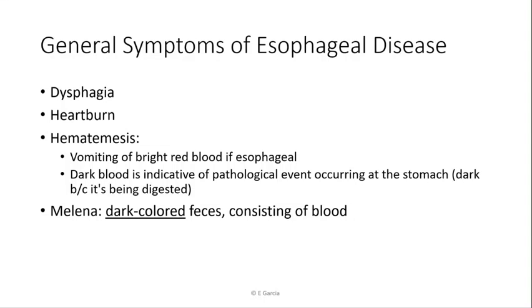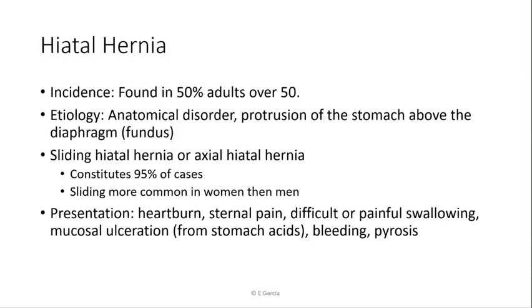And then sometimes the issue is happening in the esophagus, but it's not coming up. It's actually getting all the way through the GI tract and getting excreted. When that happens, we have a phenomenon called melena. Melena is where feces have a dark color, and it's because they have blood in them. There's also a pretty iconic smell presentation for melena. It's kind of that rusty smell. You really can't miss it. It honestly smells like blood, as well as the texture of the feces can be different as well.